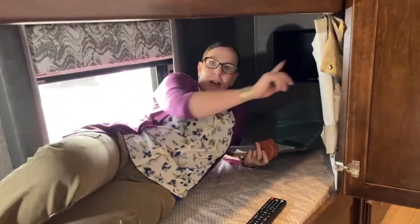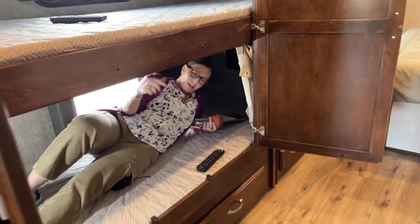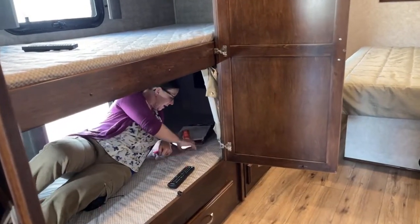So let's talk about size again, because we've got the same size. Only difference here is I have a curtain if I want, but I can close these closet doors. So if you've got littles that are having a hard time sleeping, you can open the window for them, and they could have a lot of extra quiet, which is kind of nice.